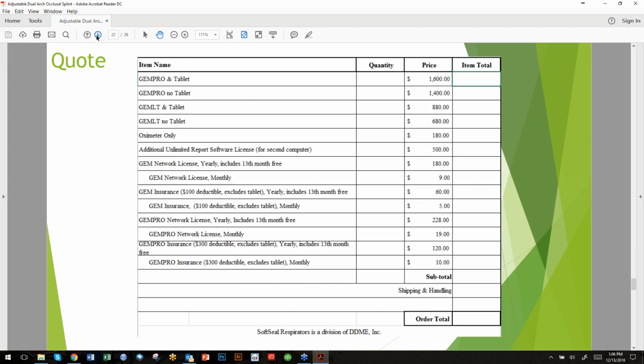The quote, I'm going to send the quote to Barry, and then Barry's going to distribute the quote to you guys. I just wanted you to get an idea of what the quoting is going to be like. There's going to be an Excel document, and the preferences you have with your patient or with your dentist will dictate how this form is filled out. We do have options. So there's the device.